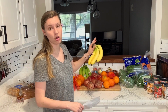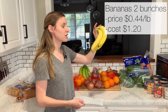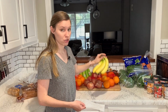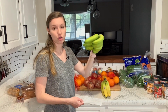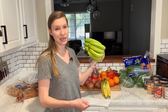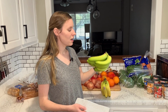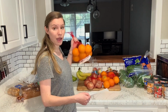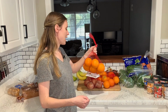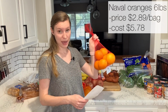Now the bananas at Aldi are 44 cents a pound. I got 2 bunches. I got one that's already pretty much ripe now that I can use for baby food. And then I got one that is a lot more green, and that way I know that I will have bananas at least going into next week. They won't last the whole 2 weeks, definitely, but they will at least last maybe the first couple days going into next week. I bought 2 3-pound bags of the navel oranges, and these were $2.89 a bag.